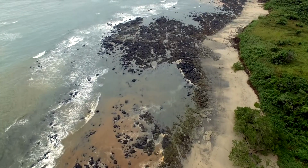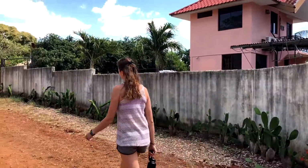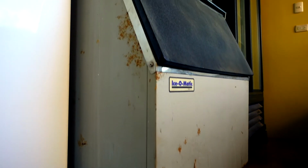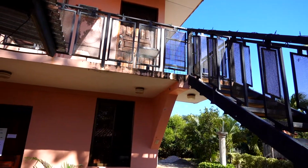When we first arrived in Costa Rica, we were super stoked to jump headfirst into renovations at our newly purchased hotel. But after doing a thorough walkthrough, we realized that this journey was going to be anything but easy.